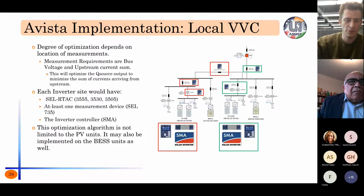And so the way this would be implemented is the local Volt-Var control would be put onto a PLC like the SEL RTAC, and that PLC would sit somewhere near the SMA inverter, and just plug into the network switch that is near that inverter, and pull the measurements from that, and then it would be able to use the network to pull the measurements from the relay.